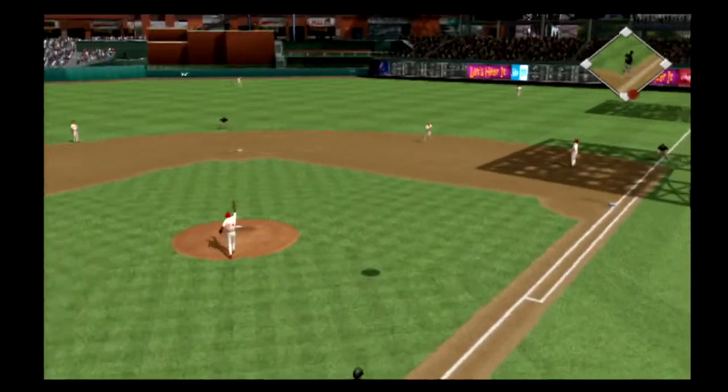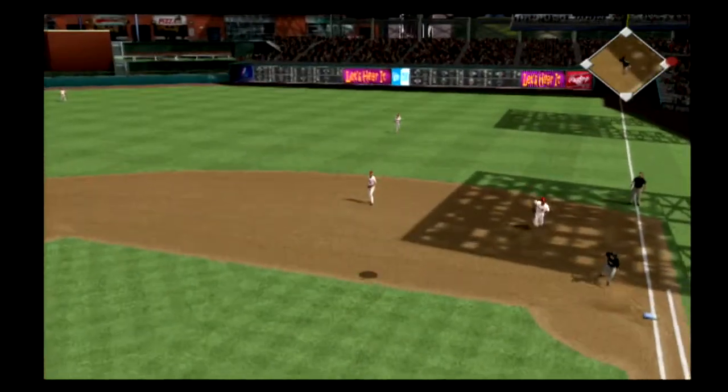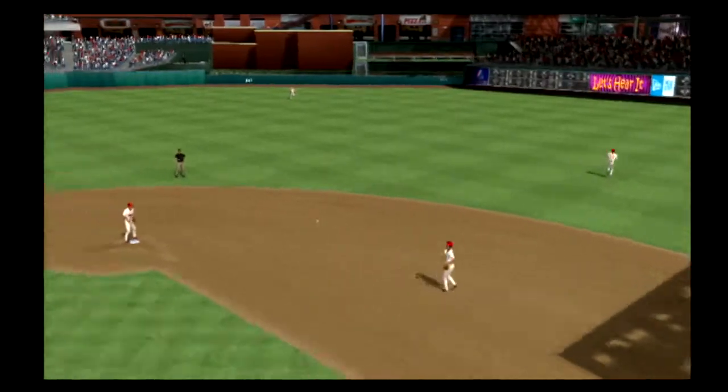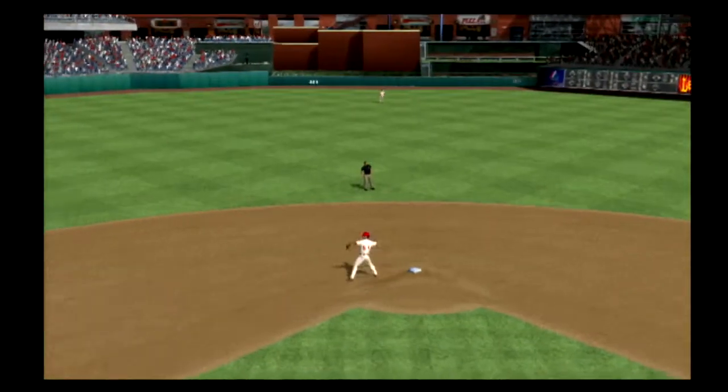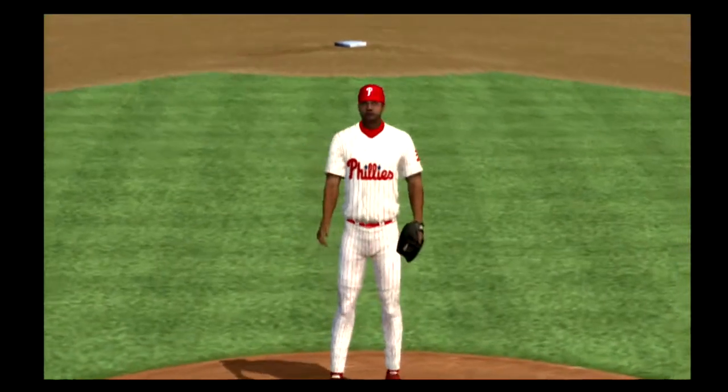Swung on and popped sky high to the right side of the infield. Utley is underneath this one. And that's out number 2. Great job so far of coming in and getting the first two outs late in the game.